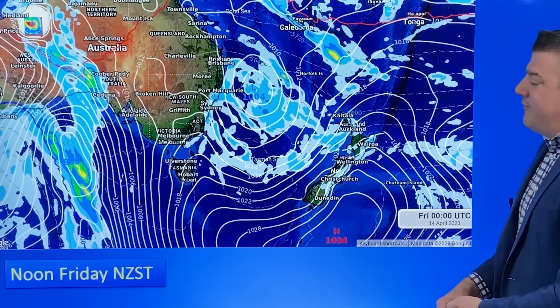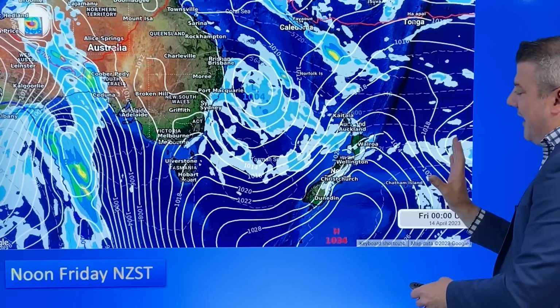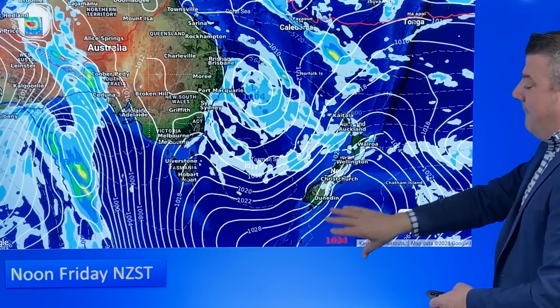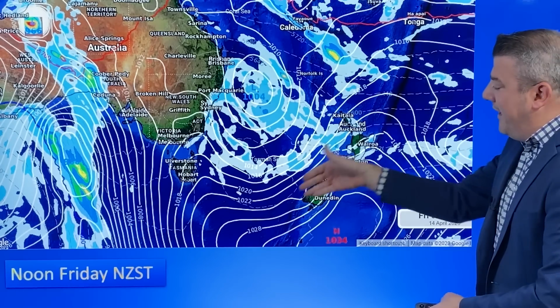Here is the forecast for Friday. I've changed the map a little bit because I wanted to still show the intensity of that. That means we have to zoom in a little bit more, and because of that, it makes New Zealand sort of get further out to the side. But you can see the setup here. High pressure, the one that was south of New Zealand, balloons up like that to the east, and that now encourages a northeasterly flow in the New Zealand area.